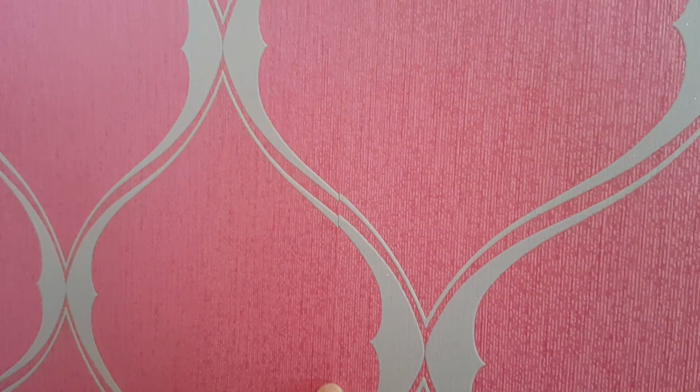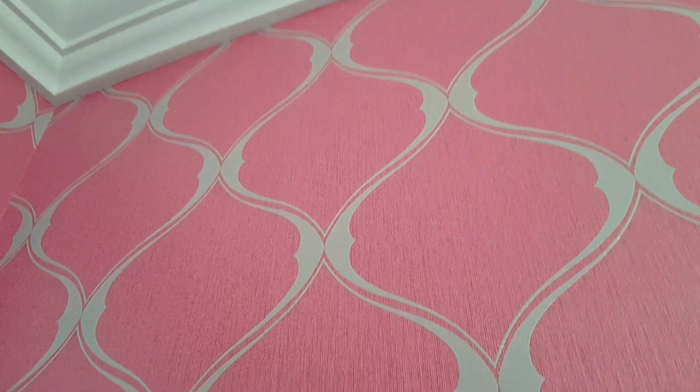So when you're hiring someone, you're going to ask about this, and you want to order more wallpaper than you think you need because they often need more in order to do a good pattern match. So that's just a little tip. If you're willing to brave wallpaper and try it out, this is what you need to do to get it to look perfect.